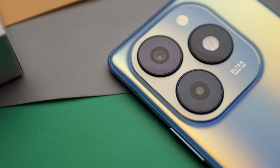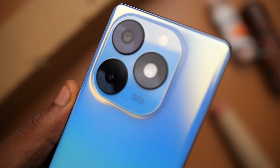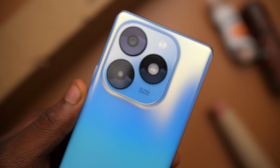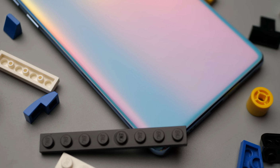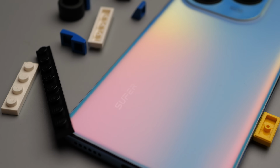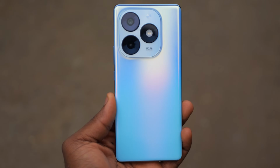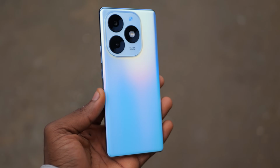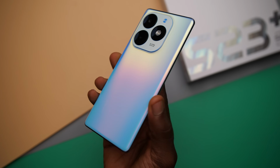First, the camera module. We've seen maybe 4 or 5 phones come out this year with this same iPhone-inspired camera module, to the point where it now feels kinda generic. To me anyway. There is no Itel branding on the rear, which is fine, but instead, they went with Super. This color I got has this rainbow effect, which I actually really like. Not sure what it's called, but it looks like light blue, and there's also a dark blue color as well.